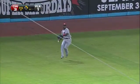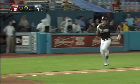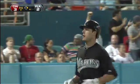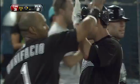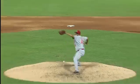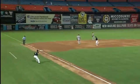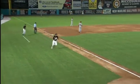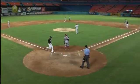Line drive, base hit over the head of Cairo. Here comes Dobbs. He will score. It's 3-2. And here comes Peterson. Well, he has the ability to do a lot of things. Hit home runs, drive in runs, and the Marlins trying to do a little bit what the Reds did last night. Jump on the bullpen. That's a good swing by Gabby Sanchez. Dobbs comes in to score, and it is a 1-run game.